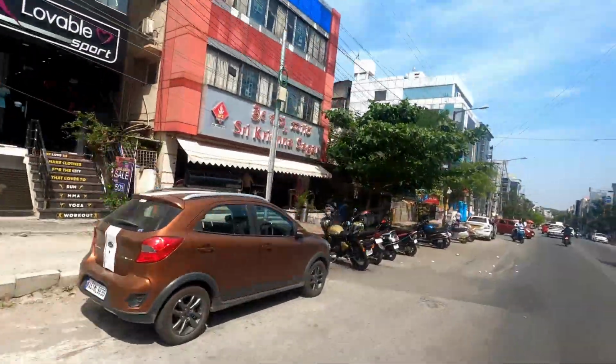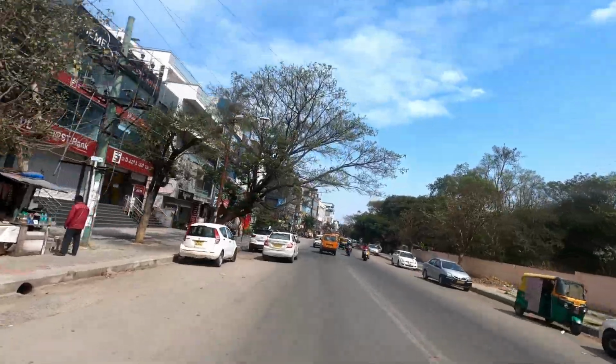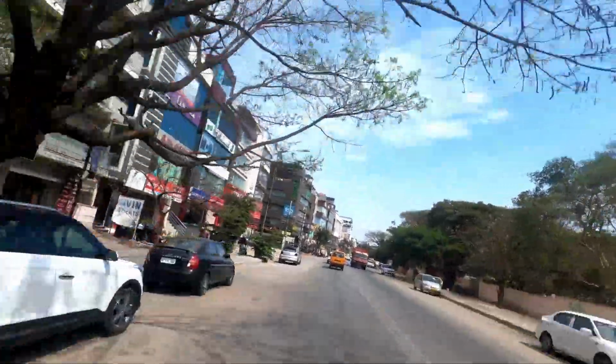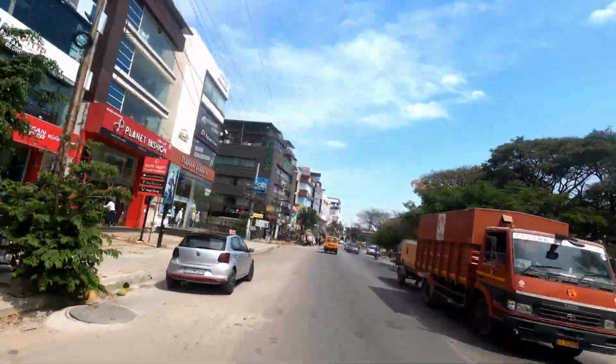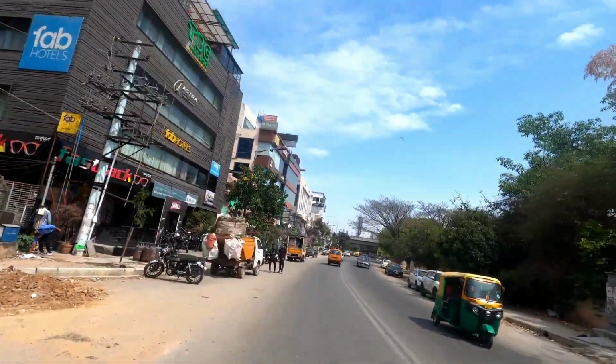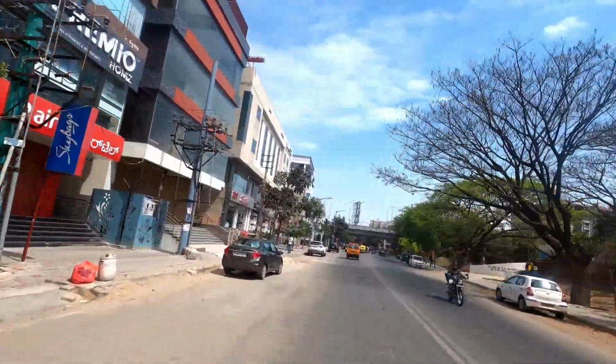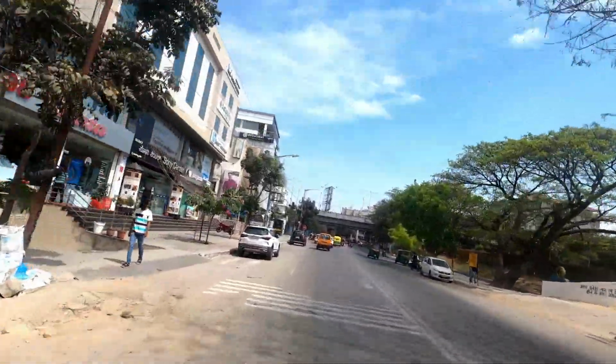As you can see, Titan, and like all these retailers, all the top end retailers are on this road. And there's a good place to eat too. It's called Alda's. This place is always full on weekends. You guys can check that out too.